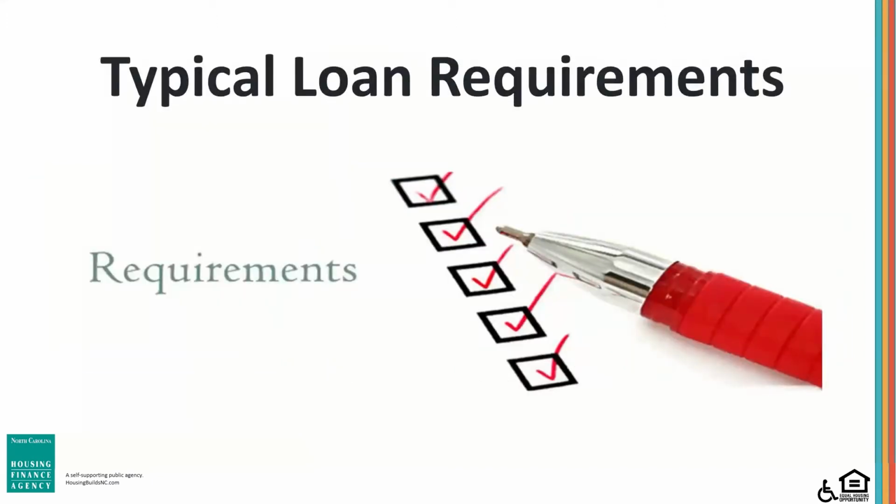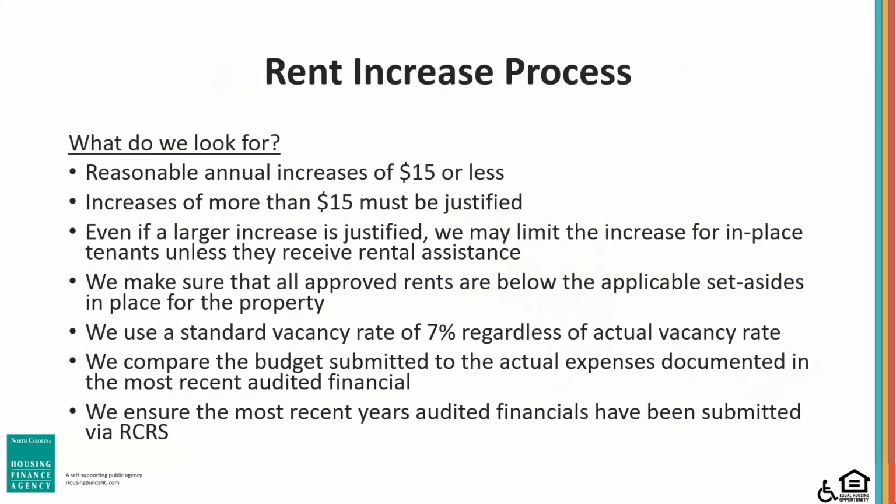Some of the typical loan requirements that you will find if you have a loan from us, we've talked a little bit about having to get our approval for rent increases. We're expecting the rent increase to be reasonable, which is typically $15 or less annually. Anything that you're asking for that's more than $15 has to be justified. And if we do approve a larger increase, we may only allow that for your in-place residents.